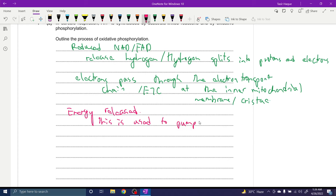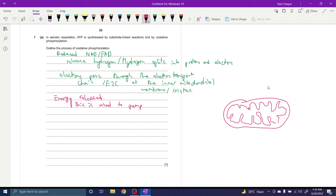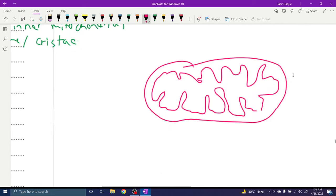I'm going to give you an overview of the process. Suppose this is the mitochondrion, okay? It has an inner membrane and an outer. It's a double membrane organelle. So it's like this. So what happens inside? This is the matrix, right? So basically, reduced NAD and FAD release hydrogen. Hydrogen splits to form protons and electrons. So the electron actually flows through this chain, right? It has a lot of energy initially.